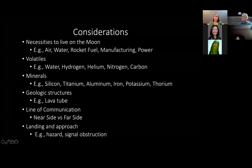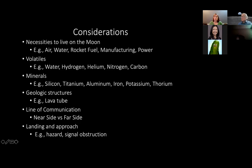So what are some of the things that you might want to consider when you're planning your future lunar city? You can start by giving some thoughts on what elements are indispensable and required in order to live on the moon. For example, for us humans to keep alive, we must have air to breathe, water to drink, and food to eat, etc. So what kind of resources are there that can be exploited to sustain life on the moon?